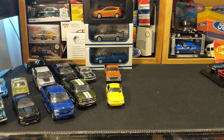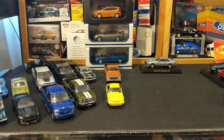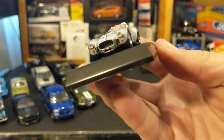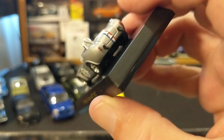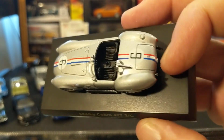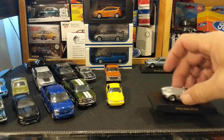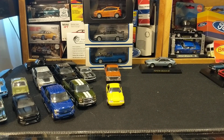One of my other favorite brands to show off is Kyosho. And everybody thinks of Kyosho as Skylines and mostly Japanese cars like this beautiful Celica. But I am fortunate enough to have 3 stunning American Ford classics from Kyosho. This Shelby Cobra 427 SC is absolutely beautiful with lensed headlights and very well done details, the little bumpers, the wheels, everything. I'll come back to this before the end of the video. This is a stunning Cobra, but it is not the best Cobra in my collection, and I want to give a heads up about that at the end of this.